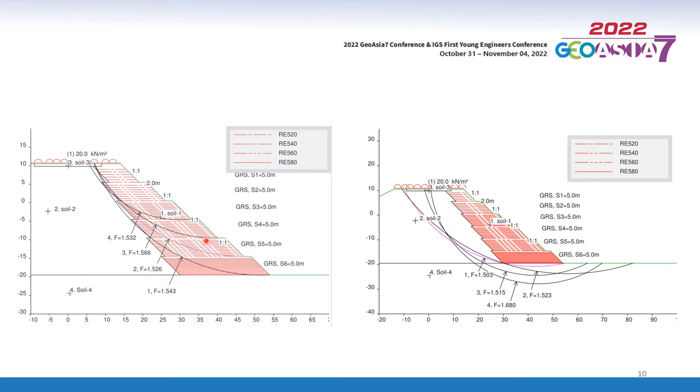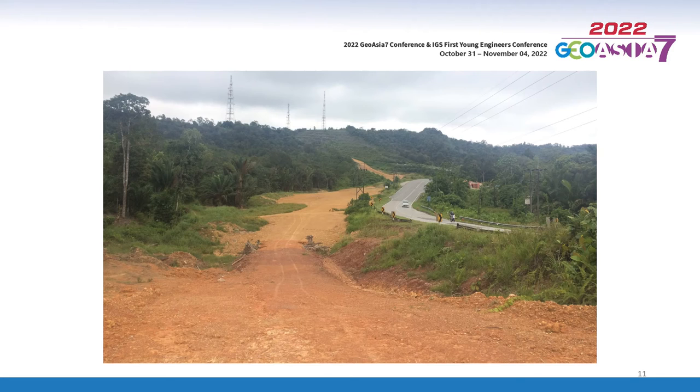Design analysis was carried out to check the slip circles for both local stability and global stability. As required by our Public Works Department, the minimum factor of safety shall be 1.5. The right-hand side of this photo shows the existing road before upgrading, while the left-hand side shows the condition of the site clearance.